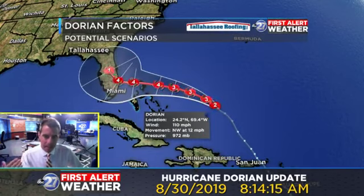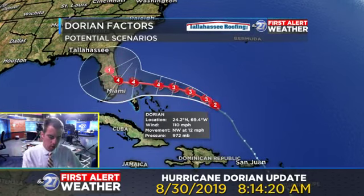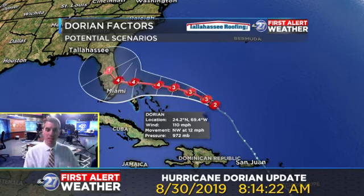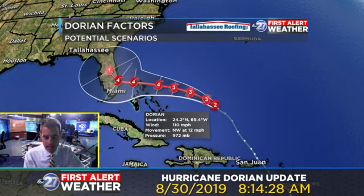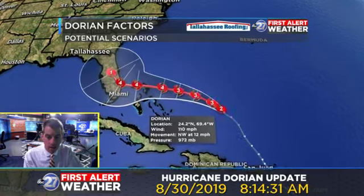So again, pay attention to the cone, not the exact track. You have that cone of uncertainty for a reason. It just kind of shows you the range of possibilities, and that uncertainty that extends beyond 3, 4, 5 days out, and that's about when it's going to be impacting us here in the entire Sunshine State.